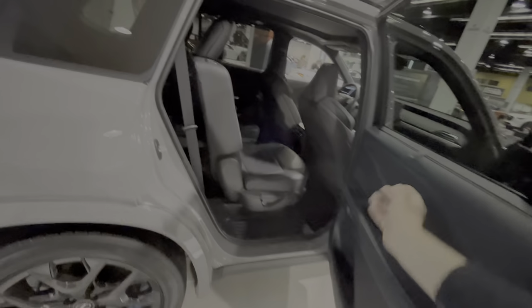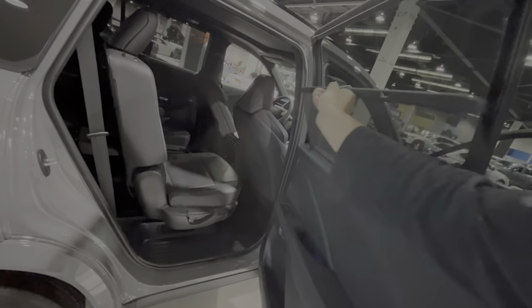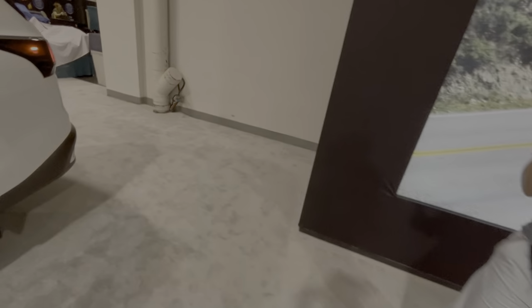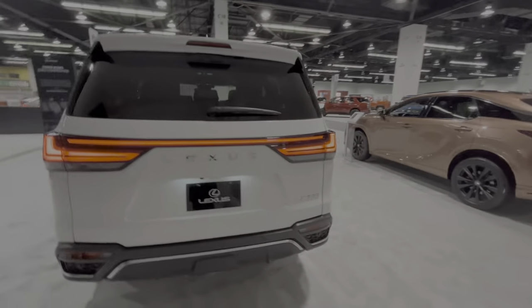2024 Lexus. Luxury. Toyota luxury. So the door itself closes the same as a Toyota RAV4 or Highlander. Let's go check the next room.